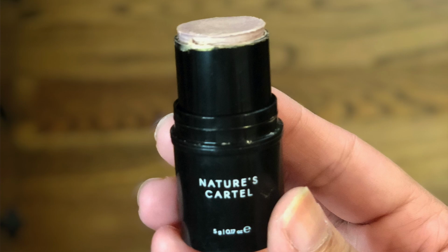And then I'm going to take a cream highlighter. This one's by Nature's Cartel. I got it as a sample in my Ipsy Glam bag. So I'm just gonna warm it up on my ring finger and place it on the high points of my cheeks, like so. A little bit on the brow.